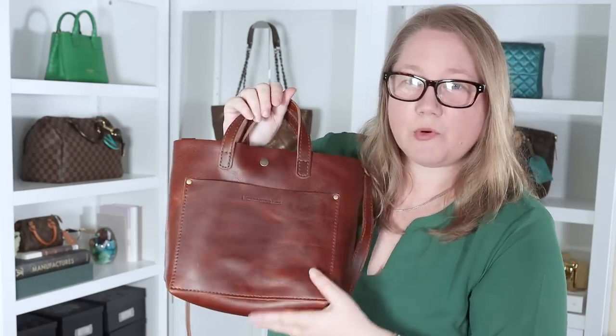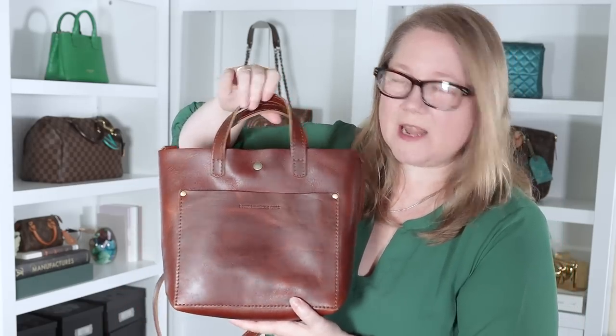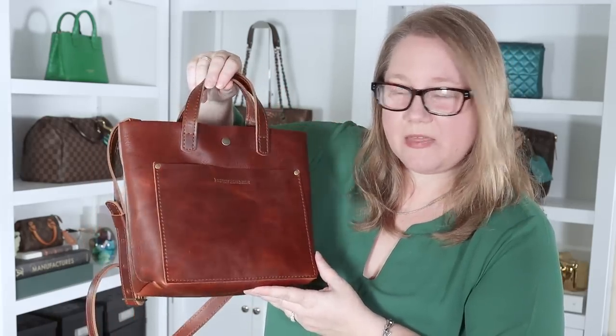And I have mostly been concentrating on getting colors, not browns, from Portland Leather Goods, but lately I have started to pick up a few browns. I'm going to show you some today, along with the three bags that I'm showing you in the new colors. And this is one of the prettier ones, I think.